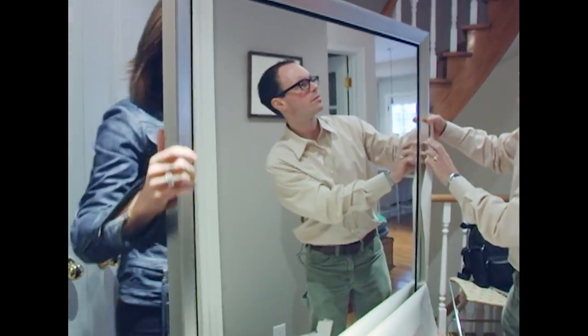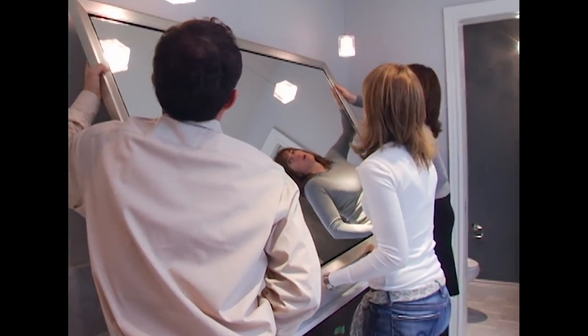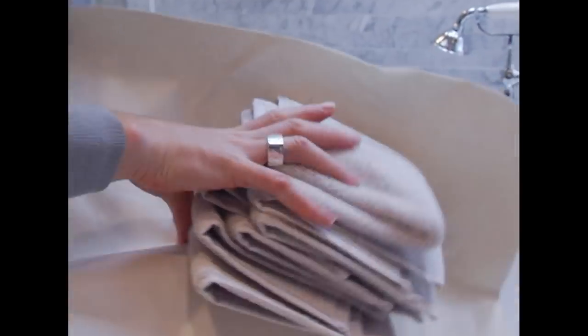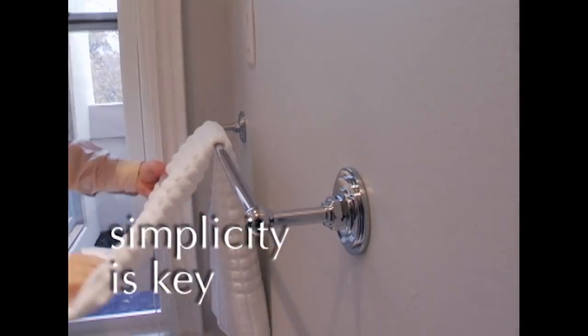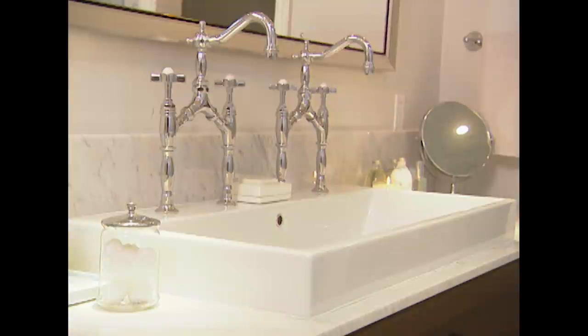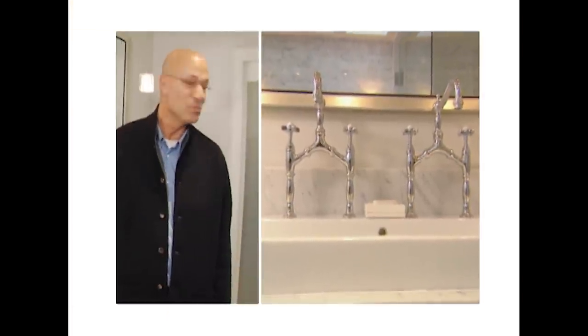These mirrors are beautiful. Can you come and help us? I think you just have to lift from the bottom. I love it there. Then we have to just accessorize. I think simplicity is key. Look at the color of that. I love it. It's beautiful.